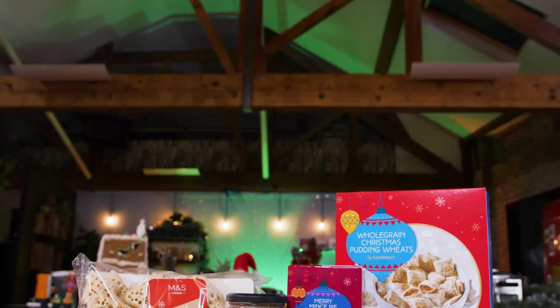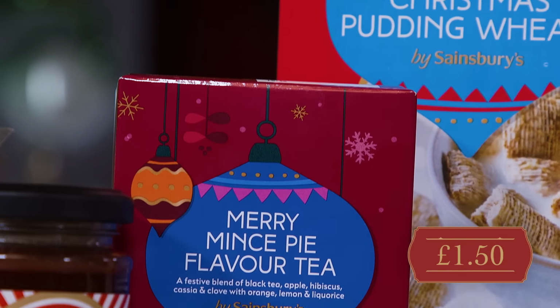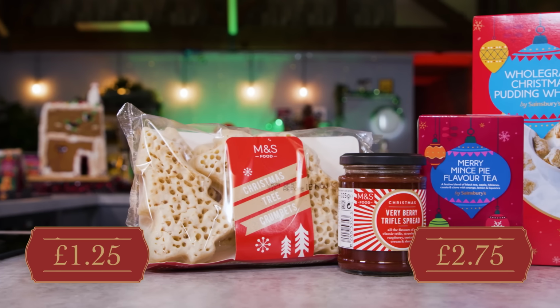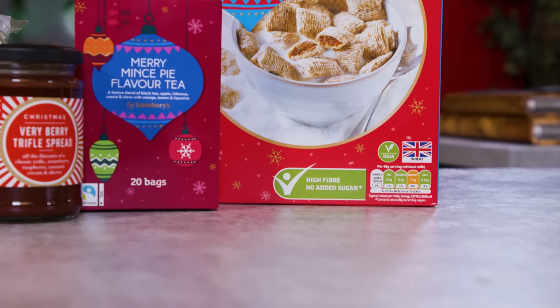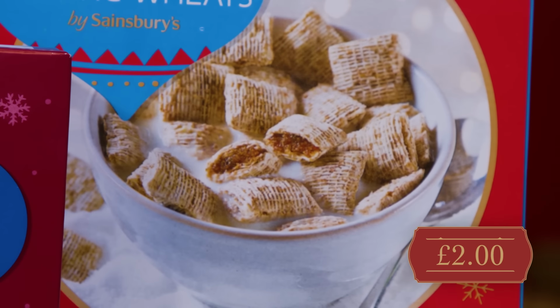Should give you some prices. Yes, please, Ebbers. Tea bags, £1.50 a box, that's 7.5 pence a cup of tea. Pretty standard. Crumpets, £1.25, pretty standard. The spread, £2.75. How many crumpets do you get in a jar? 6. Okay. The Christmas pudding whole grain wheats, £2 a box. It's standard. They've got to make the decision now, would they buy it or DIY it?